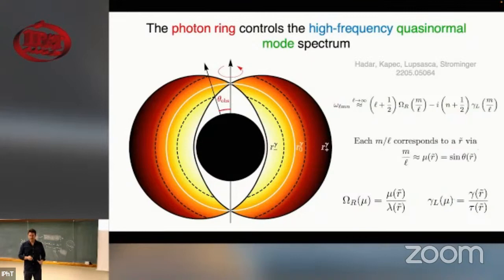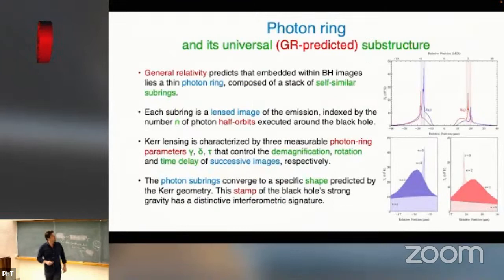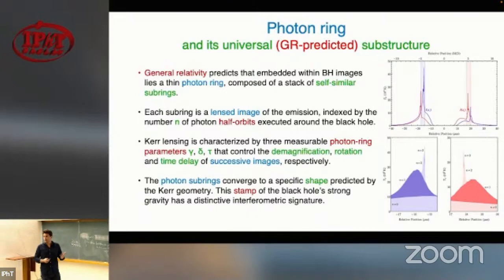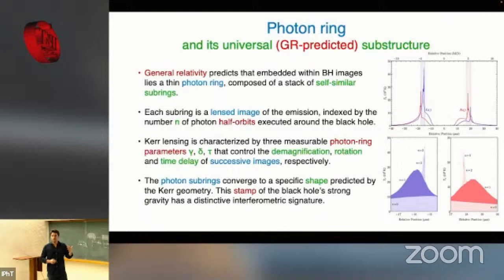Okay. All right, so this is the summary of the entire theory part of the discussion. It's a prediction of general relativity that embedded within an image of a black hole, there should lie a thin photon ring, which is itself composed of a stack of self-similar subrings. They're self-similar because each subring is a lensed image of the same thing, the main emission, but indexed by the number of photon half orbits executed around the black hole.